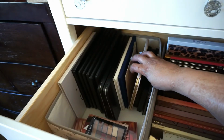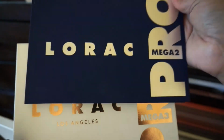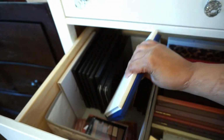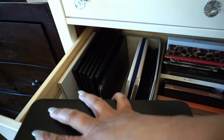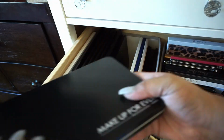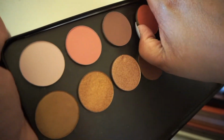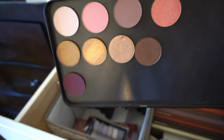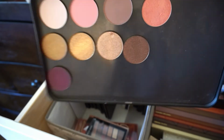I also have two of the Lorac palettes, the Mega Pro 2 and 3. I wanted the 1, and I'm so sad because when I went on their website, they actually had it, but they sold out by the time I got there, so I wasn't able to get it. And this is just a makeup tin from Makeup Forever that I ordered online, and these are my Makeup Forever ones, which I plan on getting a few more of because I do love their shadows.